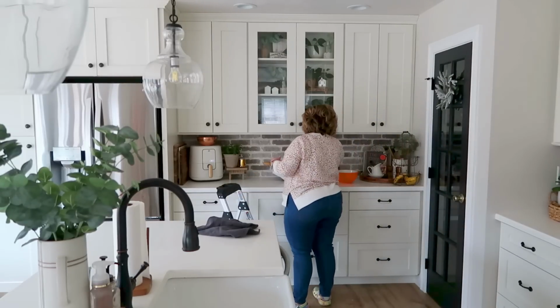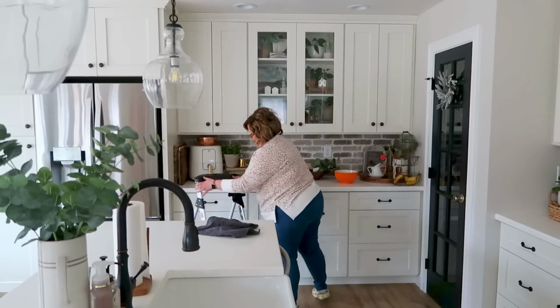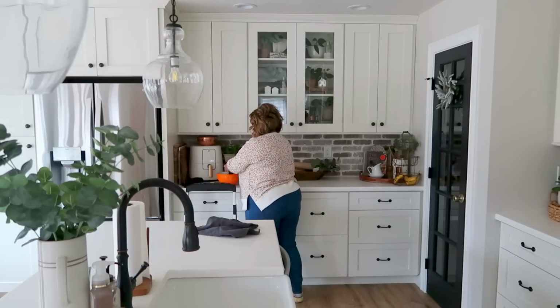So if I'm cooking something that has a lot of oil, like bacon or something, I'll try really hard to keep a lid on it to keep it covered. And that seems to do the trick just fine.